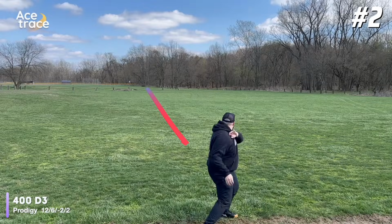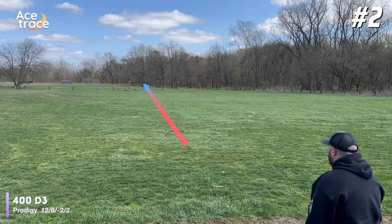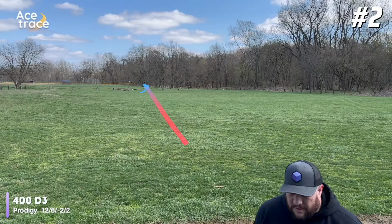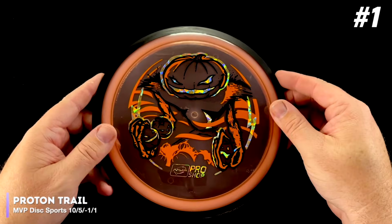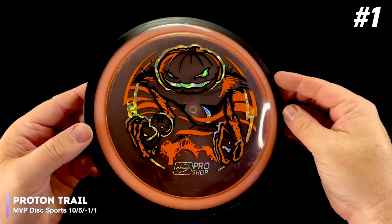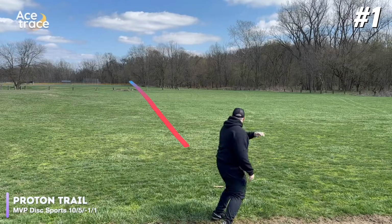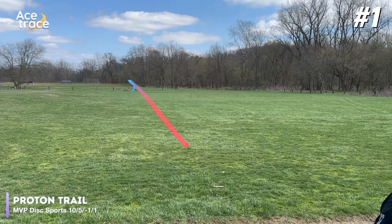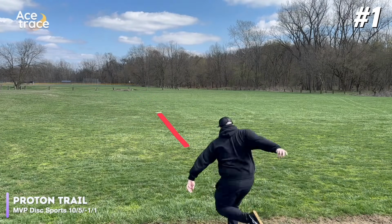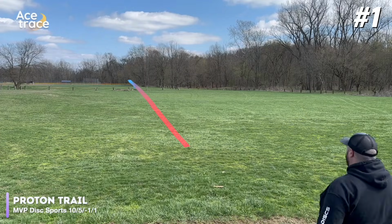I didn't know what to expect from the D3, but I did not expect it to have such an incredibly straight flight. Very impressive. And unsurprisingly, at number 1, it's the MVP Trail. But not just any Trail, specifically this Proton Trail. While the Neutron Trail has been in my bag for a while and gets some decent distance, I think this Proton Trail gets a little less turn and less fade by comparison, delivering overall a straighter flight, and by far the straightest today.